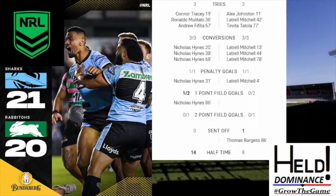Andrew Fafita turned back the years to the 2016 Grand Final to bump off and power over to score on the 67th minute, copying his brother from the day before, as you see in the highlights from my video late last night. Hines again was perfect with the boot, and then Tavita Tataola went over with a controversial try which looked like a double movement, which the bunker called as one single movement. Your guess is as good as mine.